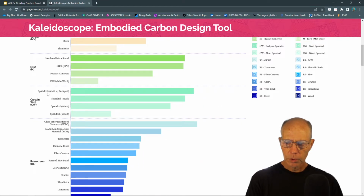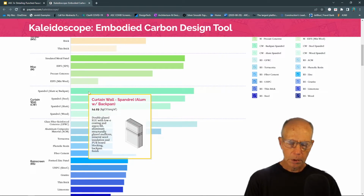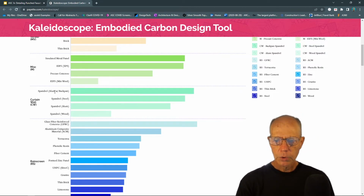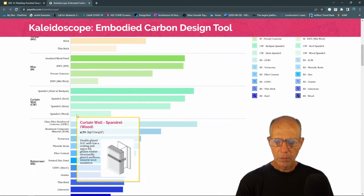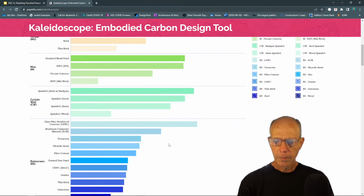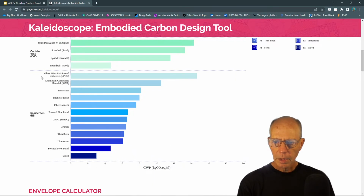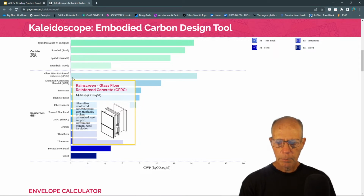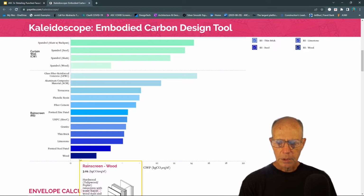So some of this makes a lot of sense. We have a spandrel aluminum with a back pan being probably the most potential for global warming with CO2 emissions because we're using aluminum. If we move to wood, it has the least amount of effect. Steel is much less energy intensive than creating aluminum, a lower environmental impact. And here we have glass fiber reinforced concrete. It makes quite a large variety of the kind of facade decorations you can make, but it really has a high environmental impact. And obviously at the bottom, this idea of wood.